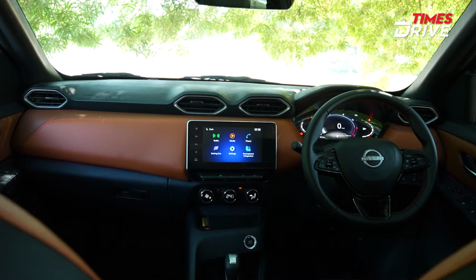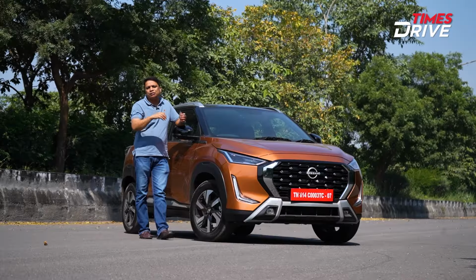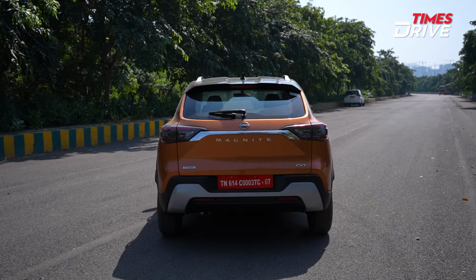Today we'll tell you about the interiors, the driving bits, and then give you a summary report whether you should buy the Magnite or consider buying something else.